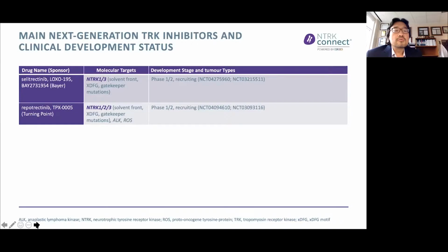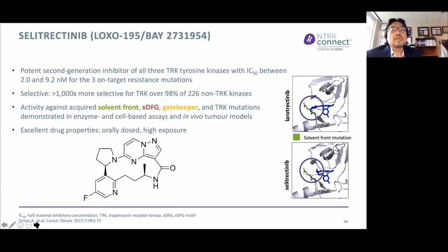So to date there are really 2 molecules: selitrectinib, which I'm also a PI of and currently running, and that hopefully will end soon, and we'll have that data to fully share with you all. And then there's an ongoing study with repotrectinib. Now, repotrectinib's primary data set has been in non-resistant patients with NTRK 1, 2, or 3. But theoretically, this drug can also target solvent front, DFG, and gatekeeper. And selitrectinib, again, was developed even before we finished the larotrectinib trial.